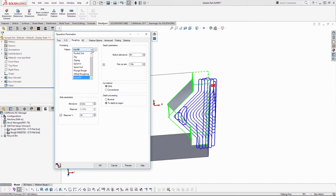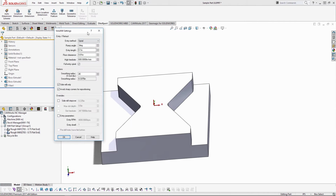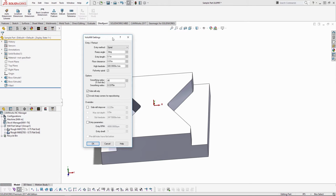So if you've never checked this out, everybody has this option. This is normally, pocket in, pocket out, zigzag. If you scroll down, you get VoluMill. And when you select VoluMill, you have this little extra box. You click on that, and you get the VoluMill specific options. Okay? So let's kind of go through these.